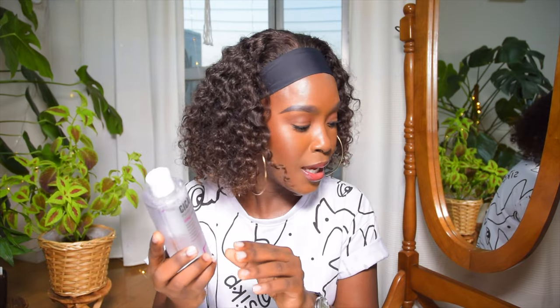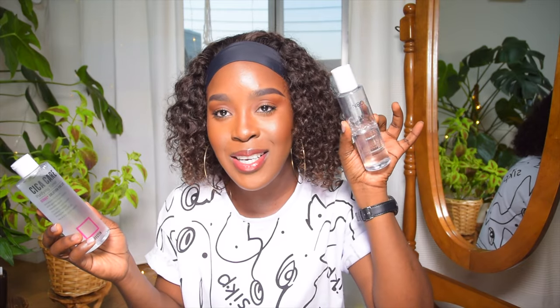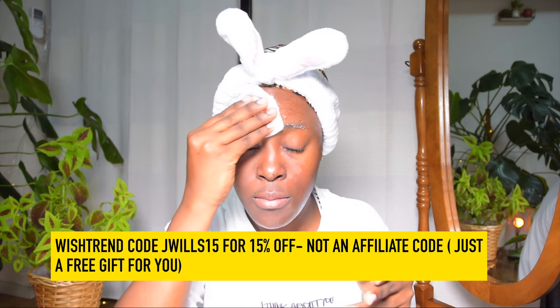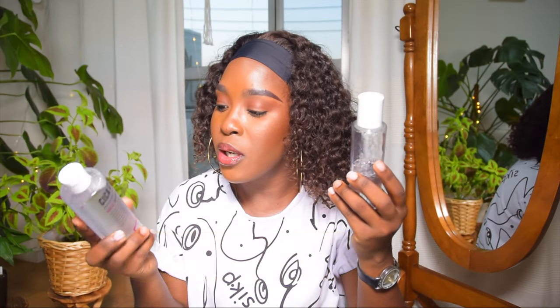I tried it. Love how it smells, first and foremost. I love the texture. It's kind of giving me the same thing that this one is giving me from Neogen. As you can tell, guys, it's halfway finished. I'm using this so hard because it's so nice. It's giving me the same texture as this one from Neogen. So I think it's going to be nice. And it's a purifying toner.